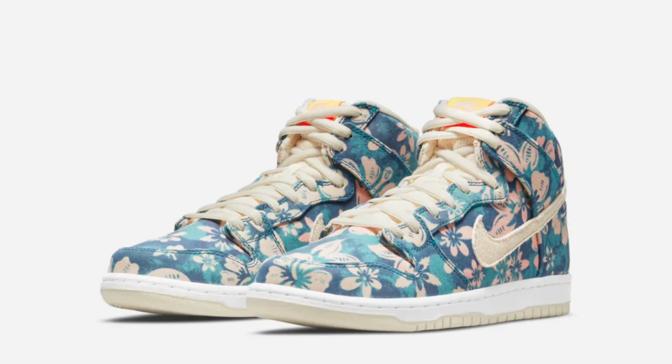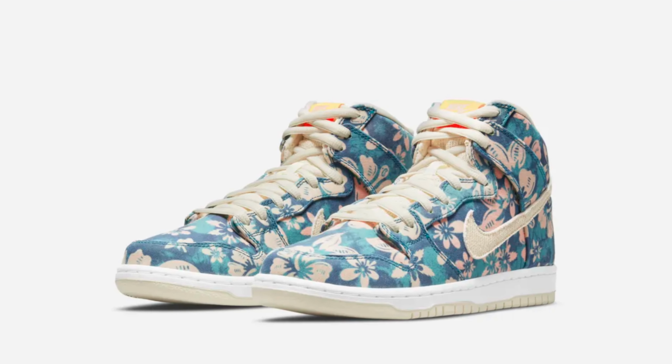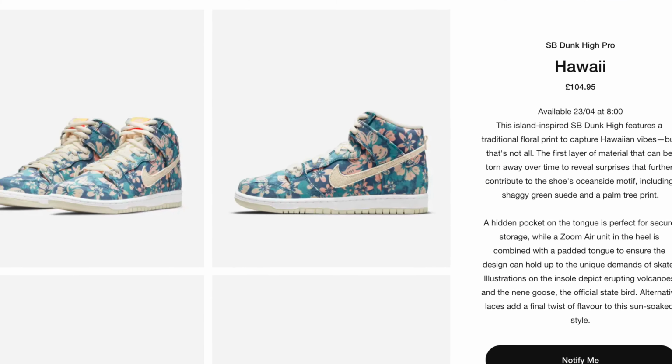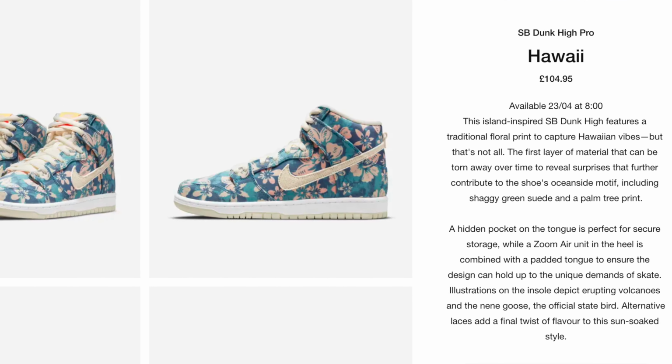The third sneaker we're talking about this week is a Nike SB Dunk High in a Hawaii colorway, which is an incredible looking design. Absolutely love the look of this sneaker. Now the retail price for this sneaker is £104.95 and it's releasing on the 23rd of April 2021. It's already loaded on the Nike Sneakers app, so you can just hit that notification button and get ready and prepare yourself for the midweek release.